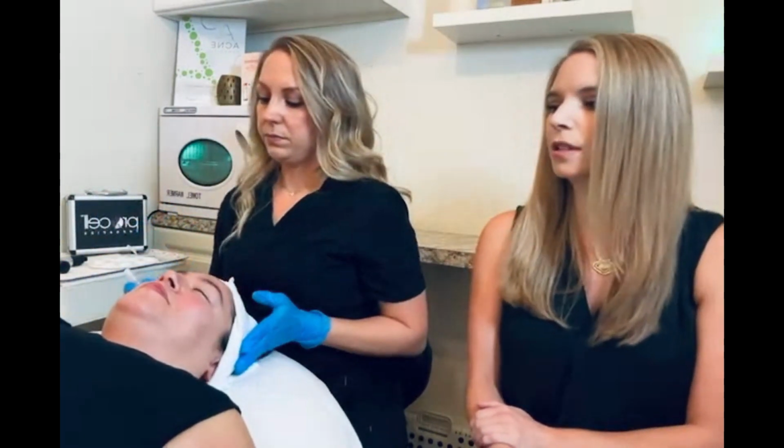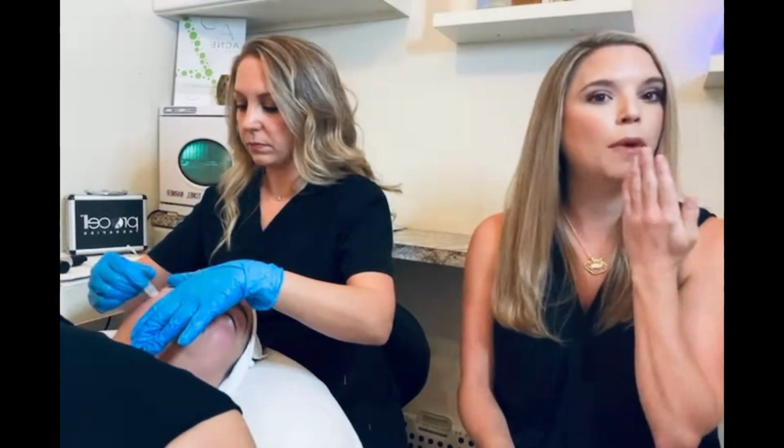All right, so Jess is going to work in sections on Tracy's skin. She's going to start on her cheek, and she's going to do about 4 to 6 passes. You can do up to 8. Pink skin is completely normal. A little pinprick bleeding is completely normal. You want the skin to get a little pink. All right, so here we go.